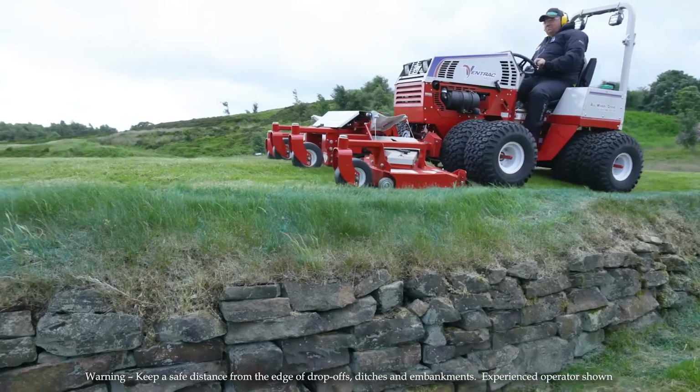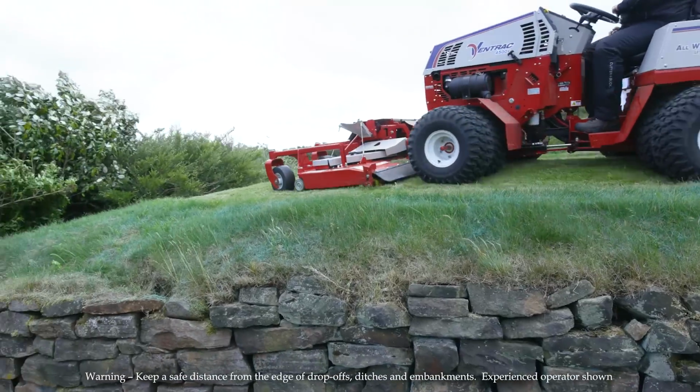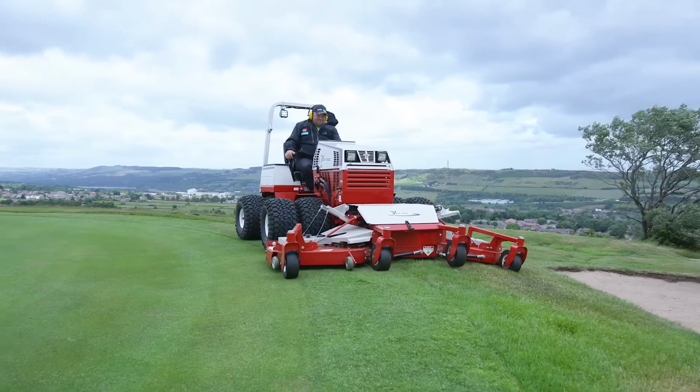Yeah, I just want to say a big thank you to the people who have invented Ventrac. It's going to be a force to be reckoned with, I think, in golf course maintenance.